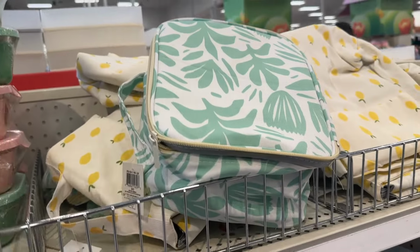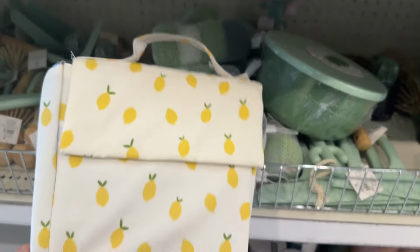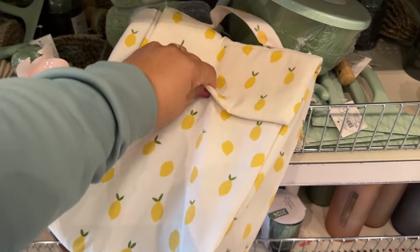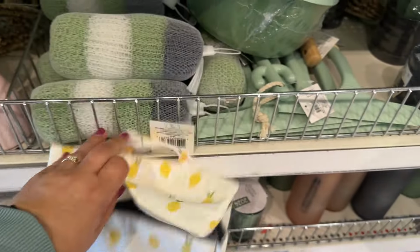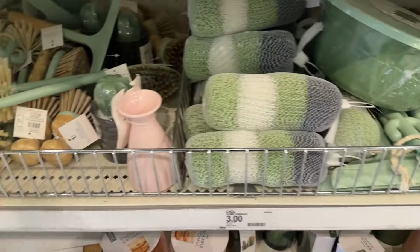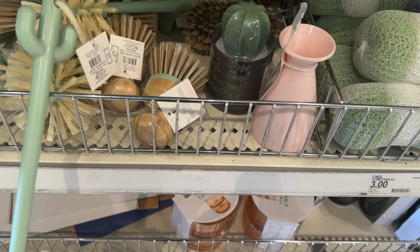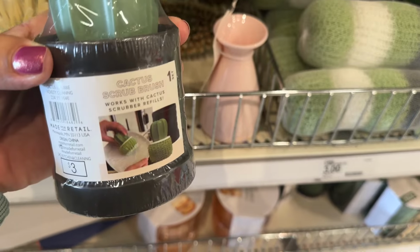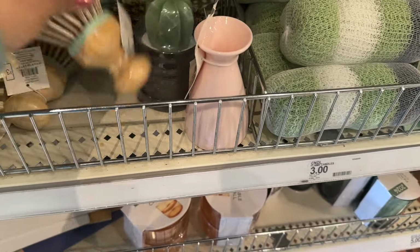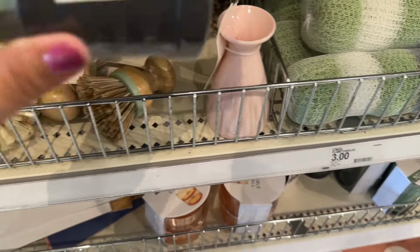And then they have that one up there. Aren't these cute? I really like this one right here. It's got Velcro. It's really cute. And then they have a whole bunch of like cleaning stuff with like a cactus theme. Look at this. This is so cute. A little brush. I don't know, I kind of like this.